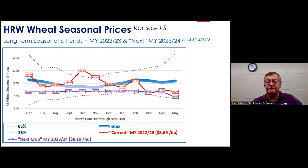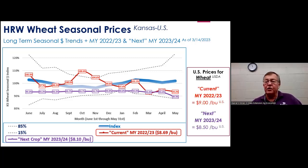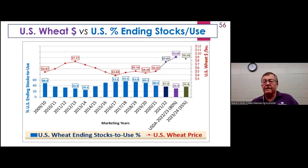So you're really jumping around. Current marketing year, 869, so the futures average would be 810 for next year. Not far off from the USDA numbers, except I'm projecting hard red winter wheat, and the USDA is projecting all US wheat. So hard red prices are generally a little bit lower than the others. And again, a little more conservative for prices.